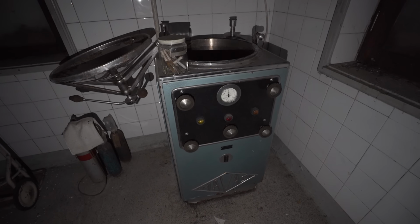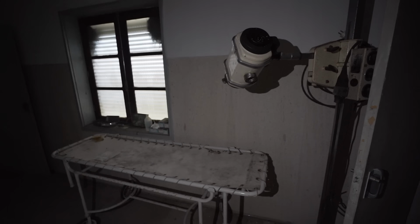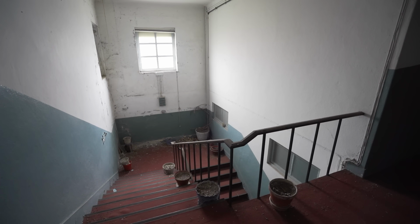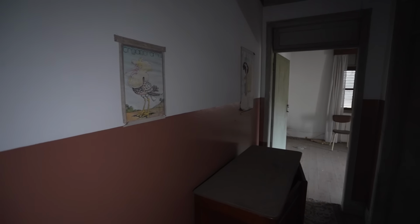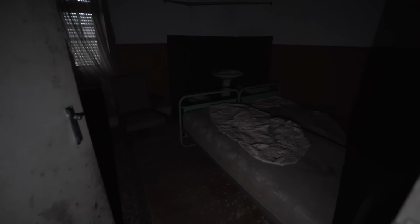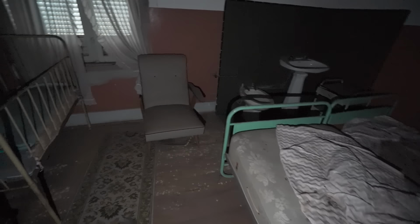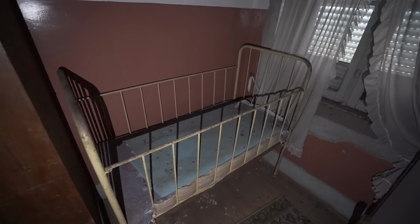And this is an autoclave. A 60s one. It probably replaced the sinks around that time. Now it also is obviously outdated. The paintings hung up on the walls. I wonder if these were done by patients. Look at this room. It's got a cot in it. I wonder if this would have been set up as a room where a mother could stay with her baby. That's the first cot I've seen.